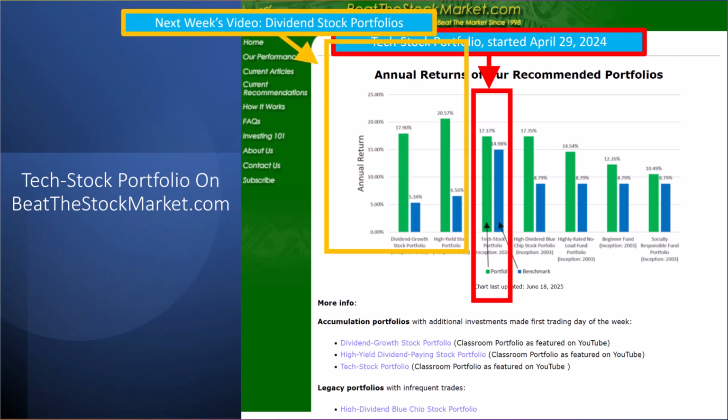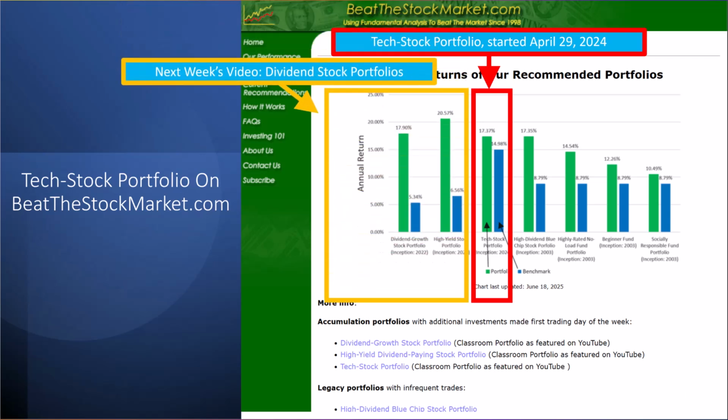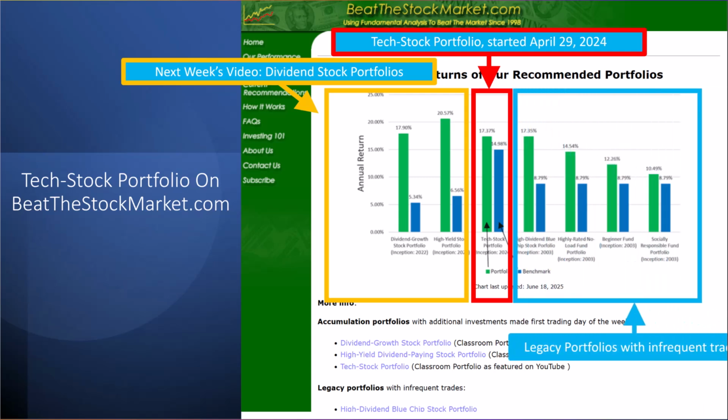In next week's video, we'll talk in depth about our dividend stock portfolios that my accounting students and I started back in 2022 and 2023 as outlined in yellow. Like our tech stock portfolio, they are real-world investment portfolios where I make additional investments on the first trading day of each week. So in effect, they are accumulation portfolios mimicking someone in their working years who is consistently adding to their investment portfolios. And as a reminder, the portfolios on the far right in the light blue outline are portfolios that I started in 2003 when I was in college. These portfolios are more buy and hold portfolios with infrequent trading, so their lack of action might make for boring videos. But you can go online to read more about them if you like less frequent trading. You can read about them at beatthestockmarket.com.